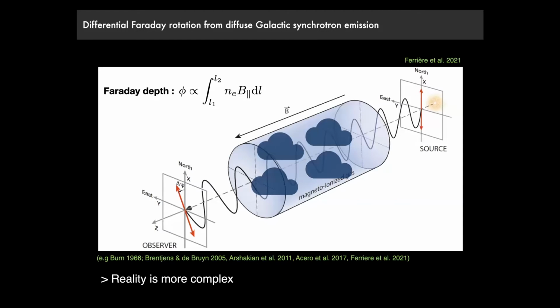Now, in practice, reality is more complex. The galaxy itself is a synchrotron emitter. And so even the synchrotron polarization of our galaxy will undergo Faraday rotation. And so the way we try to characterize these more complex processes is by introducing a quantity called Faraday depth, which has exactly the same units and form as rotation measure. But conceptually, it's like a specific rotation measure along the line of sight that is produced because of the interaction of synchrotron and Faraday rotation in our galaxy.